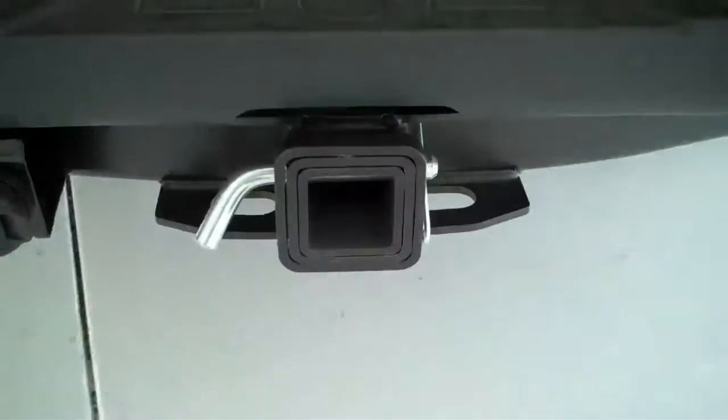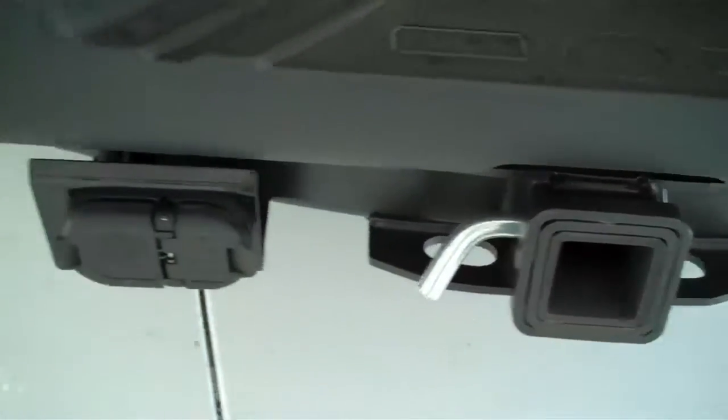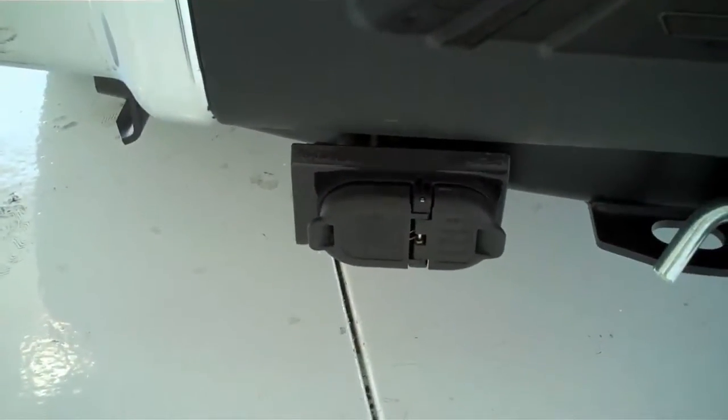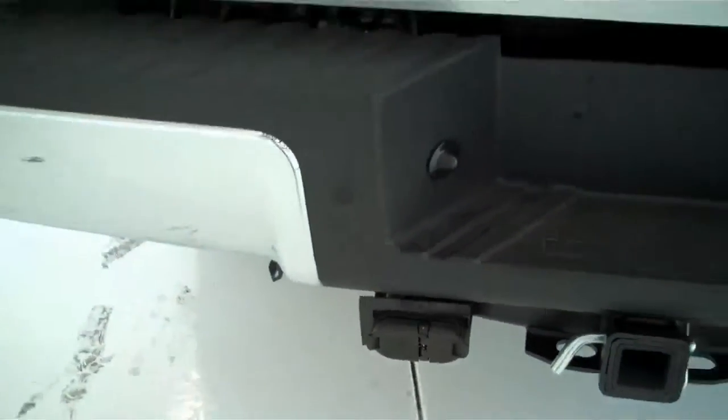This does have a class 5 tow hitch with class 4 and class 3 inserts, depending on what you're hauling. This does have trailer brakes already set up on the vehicle. Also have trailer light accessory hookups as well.